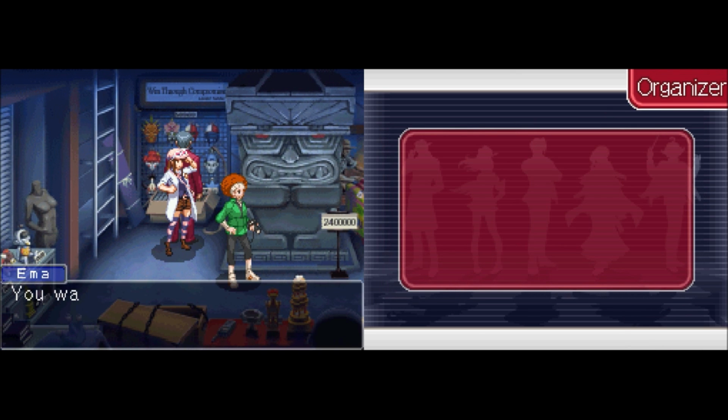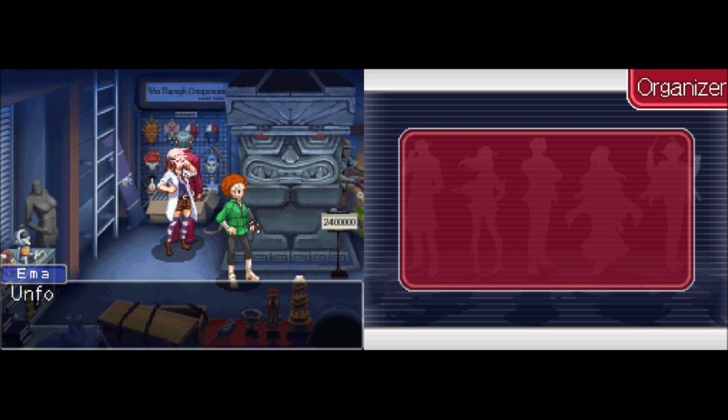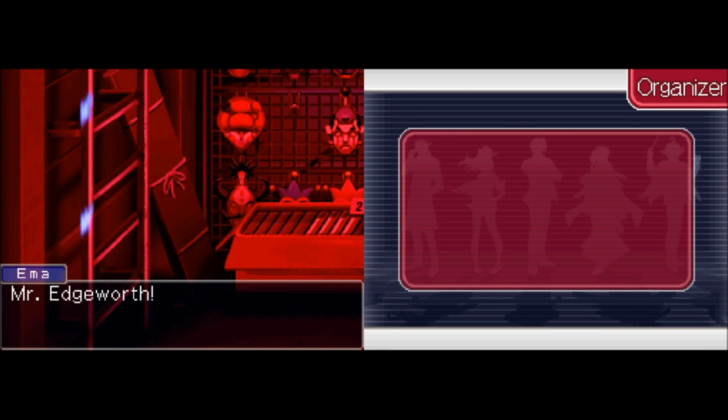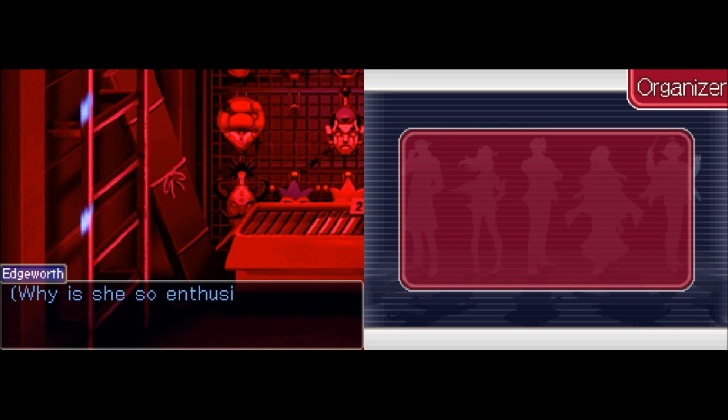So, these areas? You want to examine this spot? Unfortunately, there were no reactions here. Aww. That's too bad. Mr. Edgeworth, you already examined that bloodstain some time ago. Come on, let's go look for new bloodstains.